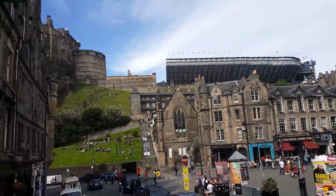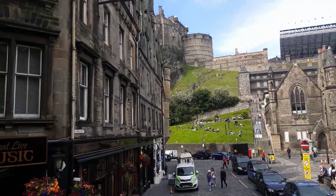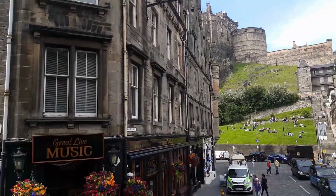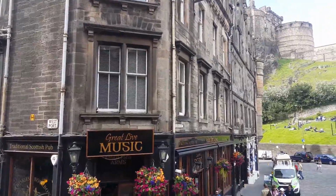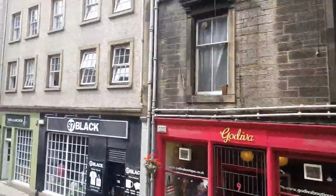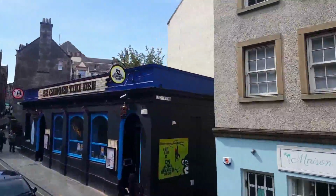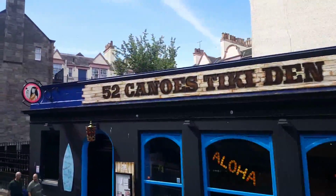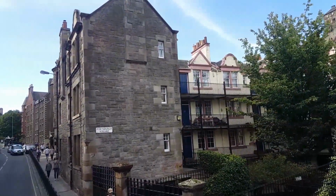Grassmarket. And the West Port, or the West Gate, stood here. So once we go through this little junction here, we're once more outside of the city walls. This is the market, and this cat cafe over on our right, if you like cats. You're there for a cup of tea and the owner's cats wander around between your feet and your ankles.